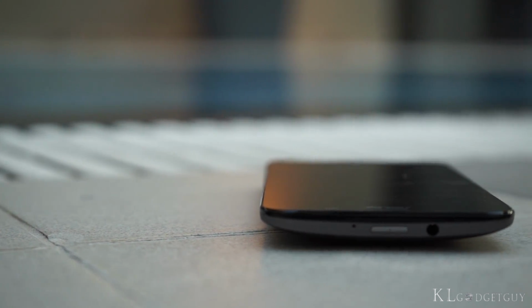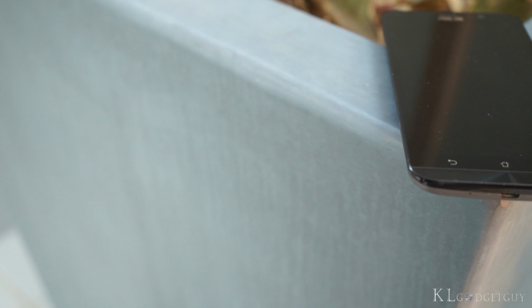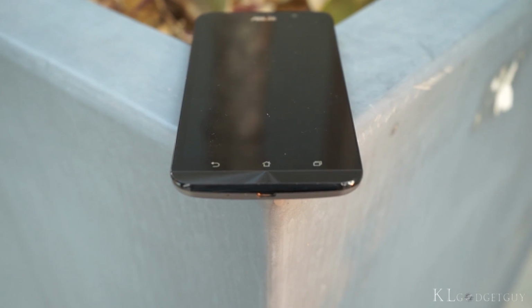The power button is probably the most uncomfortable thing to press on, and you may want to use touch gestures to unlock the phone. Another thing that I don't really like is the phone's cheap glossy plastic frame, which gets scratched easily after a few days of using it.